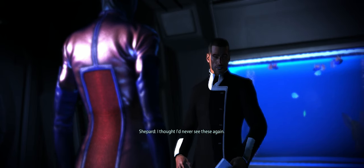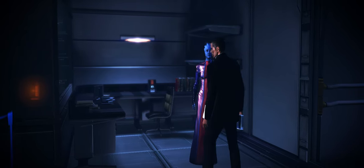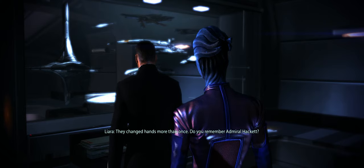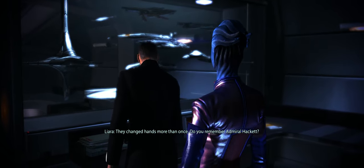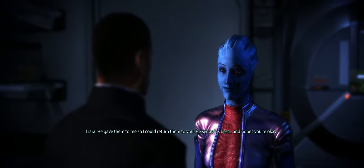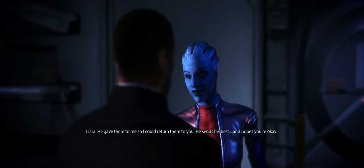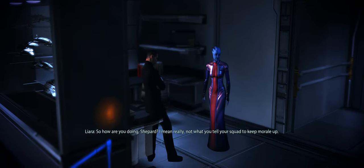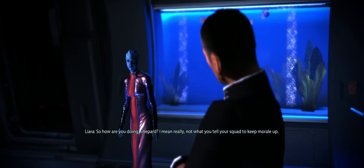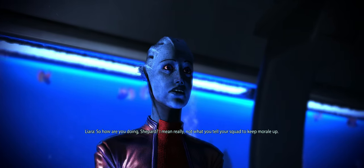Thought I'd never see these again. They changed hands more than once. Do you remember Admiral Hackett? He gave them to me so I could return them to you. He sends his best and hopes you're okay. So how are you doing, Shepard? I mean, really. Not what you tell your squad to keep morale up.